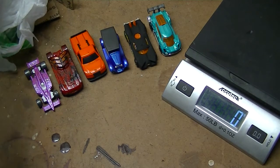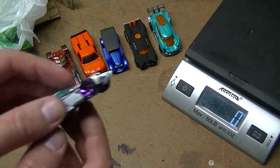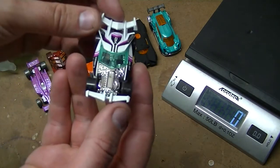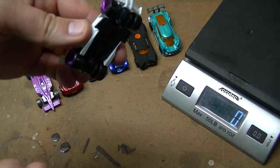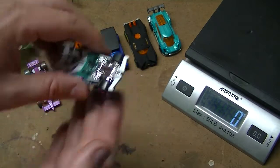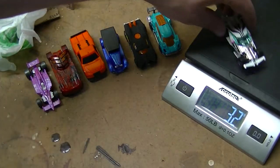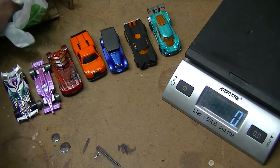What is this one? Ooh, I like the look of this. That is the Drift King, the Drift Lion King there. There we go. And that is Kenneth Van Pelt's entry into the Summer Stock Series. Ooh, that's nice. That's a good one. The weight is nice on this. Let's check that out. What do we got? 32 grams. It's a well-weighted stock car there. It feels very evenly weighted.